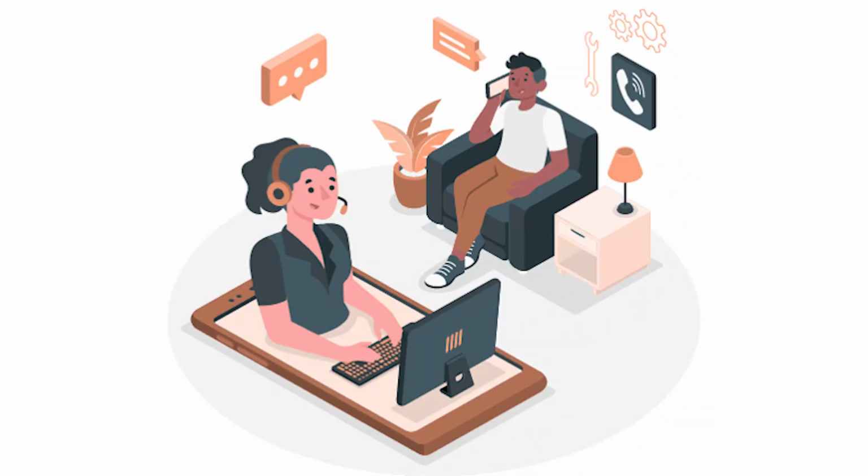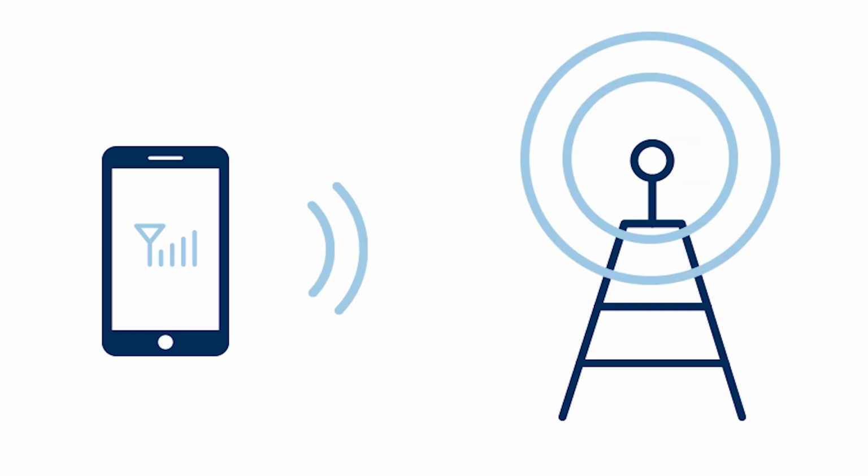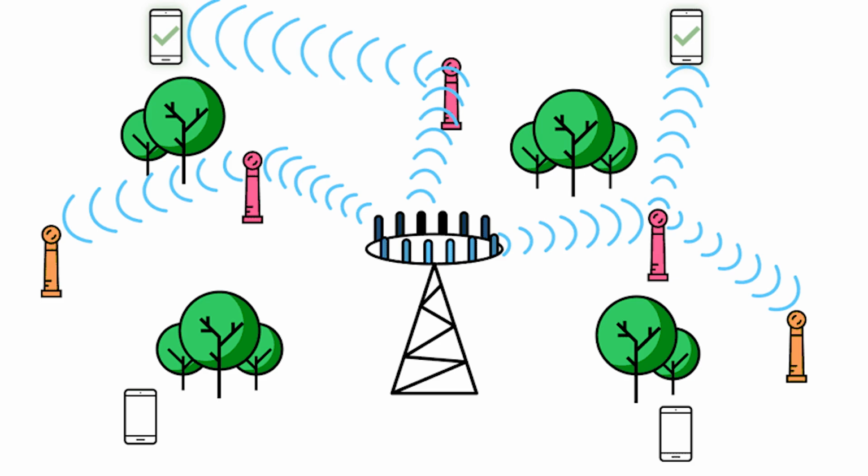But here is the thing, it doesn't have to be that way. With a little awareness and the right tools, you can protect yourself from SS7 tracking. So, how does SS7 actually work? Well, when you make a call or send a text, your phone sends a signal to the nearest cell tower. From there, the signal is routed through the mobile network, which uses SS7 to figure out where you are and who you are trying to reach.